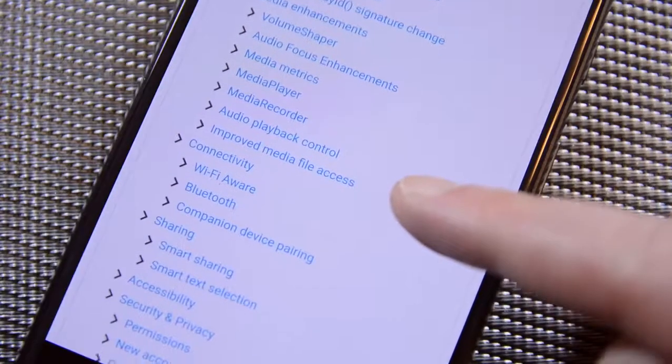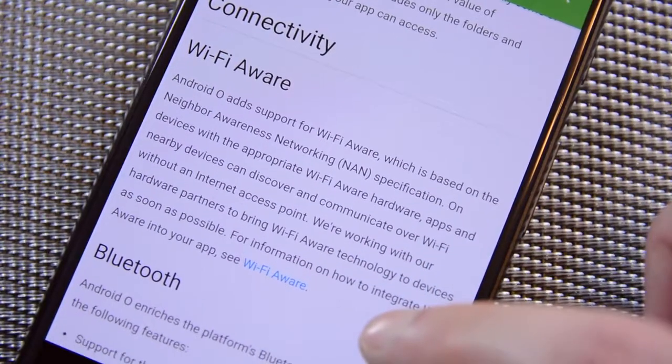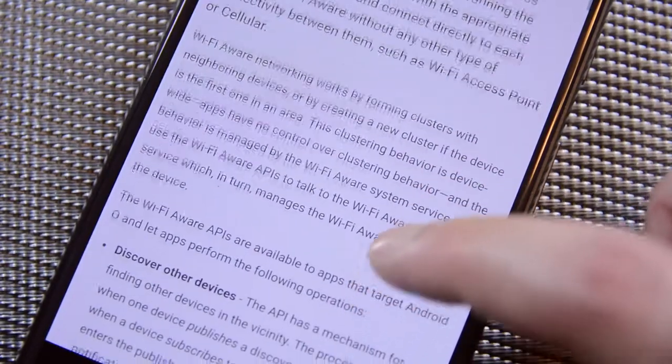Another interesting one is called Wi-Fi Aware. This allows Android Oreo devices to communicate with each other without actually being connected to a similar network, which could be pretty useful in public. We'll have to wait until some developers use this in their applications in order to check it out.